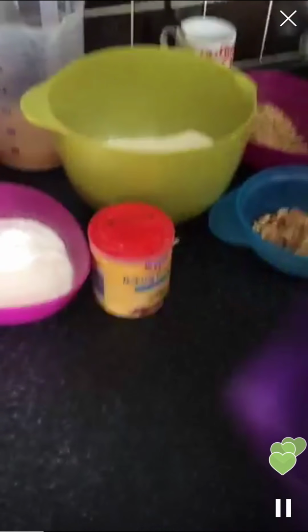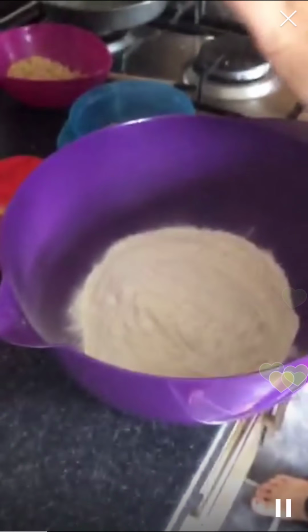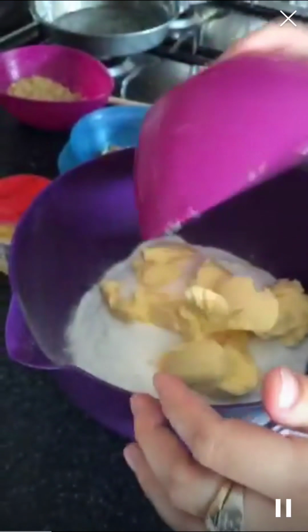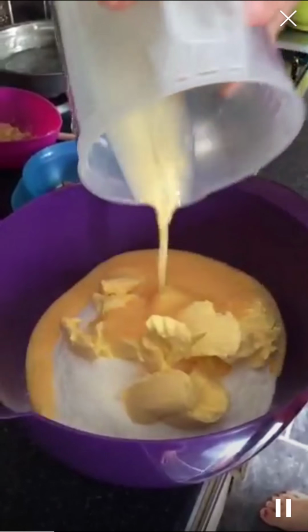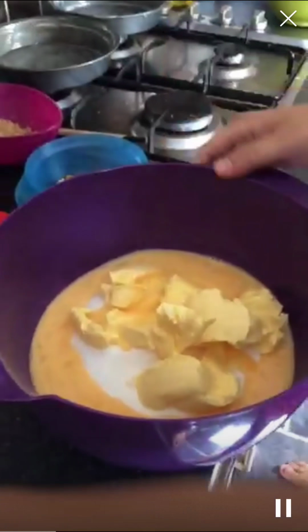Right. So basically, this is one of my favourite types of recipes, a chuck it all in recipe. Self-raising flour. Caster sugar. Butter. It doesn't want to come out of the bowl. Eggs. That looks nice.